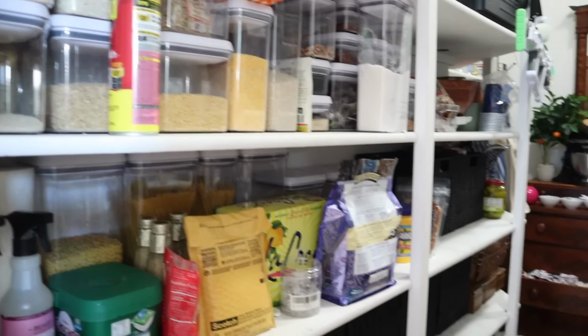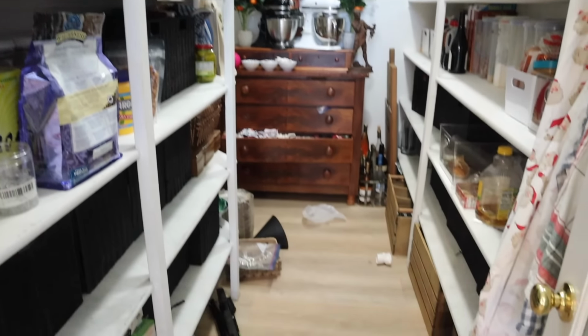Today we need to deep clean this house. I have over 18 loads of laundry I need to fold and we cannot waste any more time.